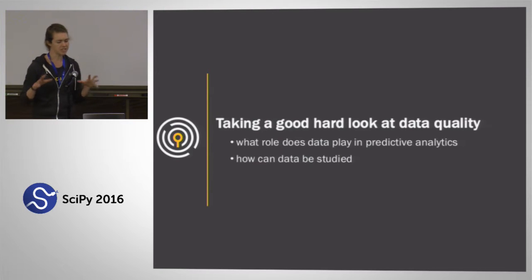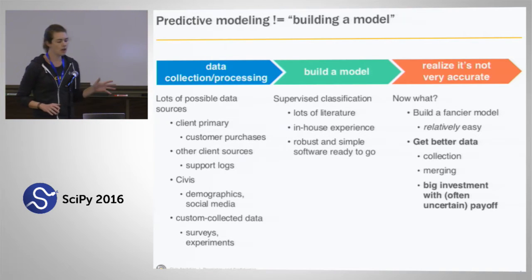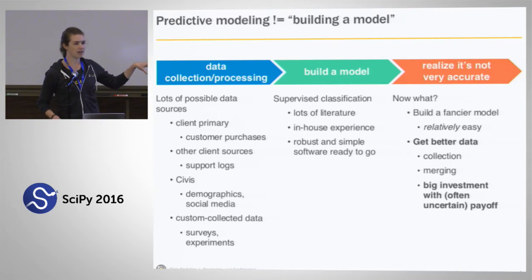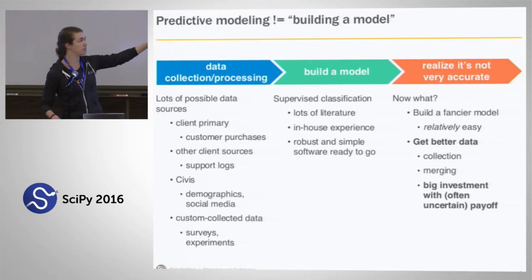So I want to start the talk by just saying exactly what it is I mean by data quality and what it is I don't mean by data quality. When I say that we do predictive modeling and we want to make our predictive models as good as possible, what I don't mean by that is just building a model. I mean something that's a little bit more comprehensive. Usually the first step starts far upstream of building the model. It starts with thinking about what the data is going to be. How are you going to collect it? How are you going to process it?